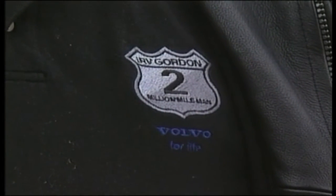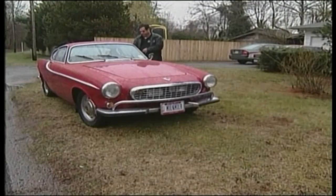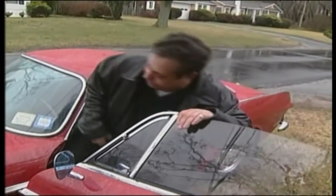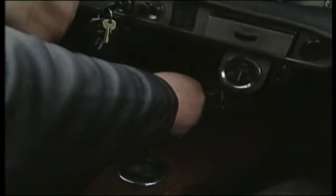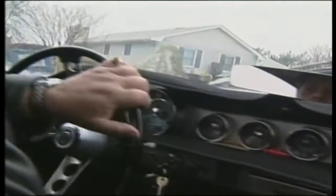While most people never keep the same car long enough to see their odometer click over to zero, this retired science teacher from New York will soon see his click over for the 20th time, making him the first man to travel 2 million miles in the same car.